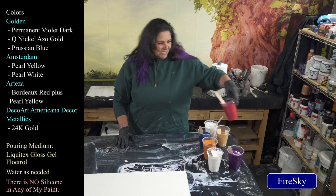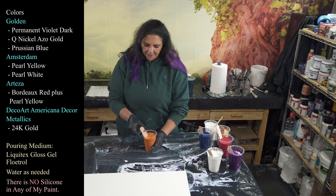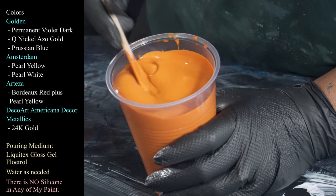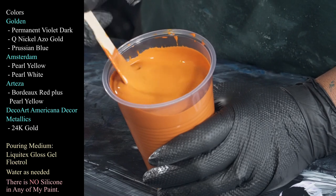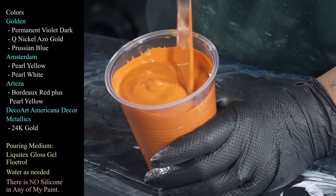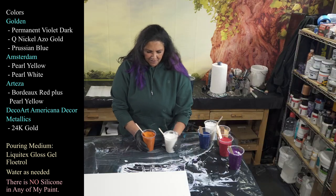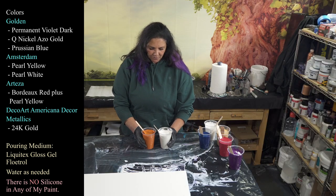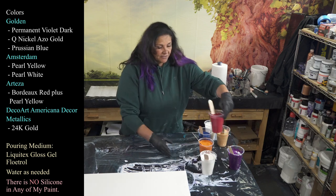Okay, next we have, well, actually I want to show you this one first because this is what I was excited about. This quinacridone nickel azo gold from Golden, the weird one, the one that looks strange in the cup, but dries so beautifully, especially when it's mixed with other colors. So I'm actually kind of excited about this, the pearl yellow and the quinacridone nickel azo gold. And I love the nickel azo gold with our next color.